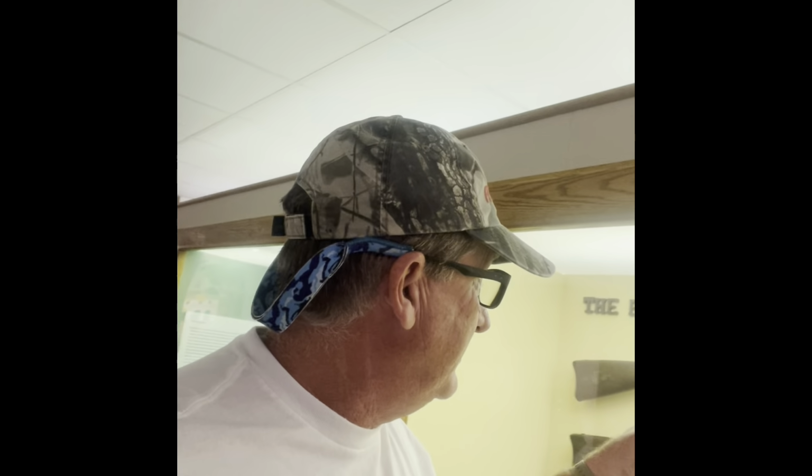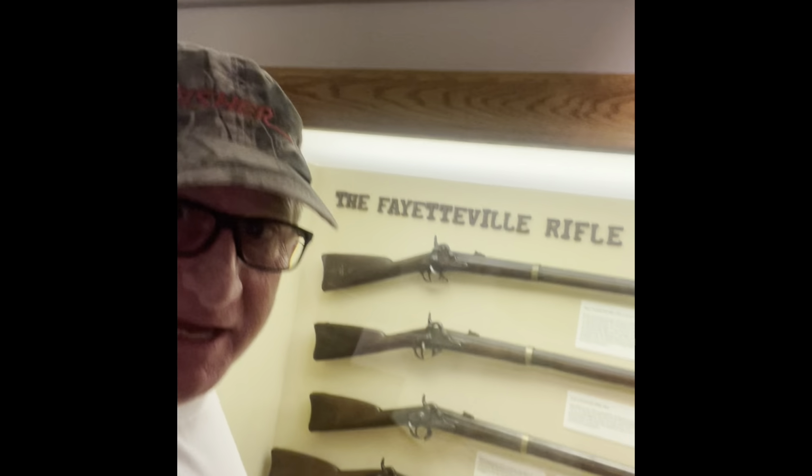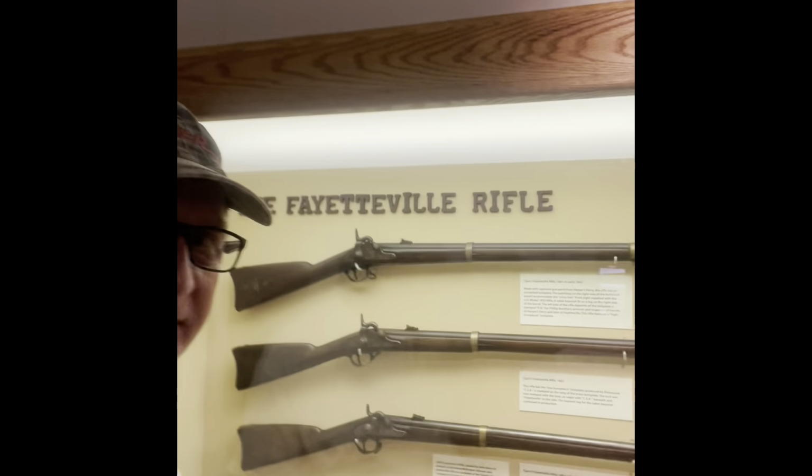Now, Fayetteville's always known for an arsenal. Civil War. These guys were big in the Revolution too, but had their own rifles. These are the Fayetteville rifles. Man, if you had one of these, you had something. Right now, I'd love to have one for my collection. There's a few out there somewhere. Museum's got a fine collection.